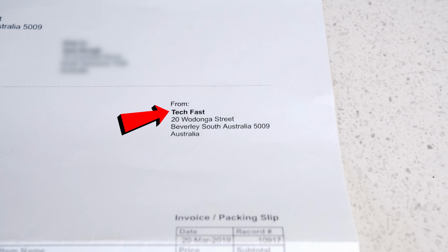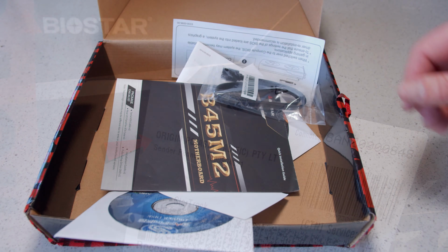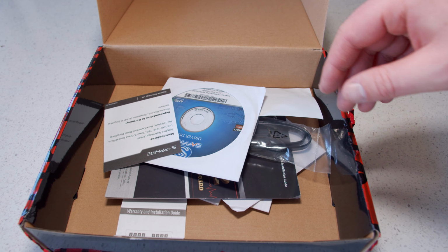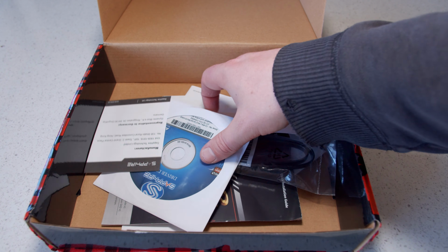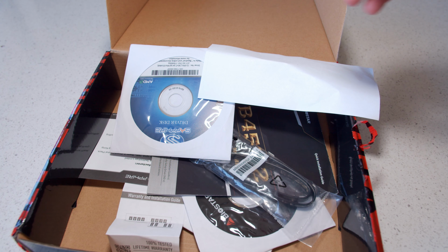Something I found interesting is my invoice states the computer was sent by TechFast, but the side of the actual box states it's from Origin PC. Weird, but okay. Along with the computer, they also send you the motherboard box, which has an extra SATA cable and all the warranties and manuals associated with the components, as well as any promotional game codes manufacturers may have included in the box, as I got a free copy of the Division 2 because of the Ryzen 2600 CPU.